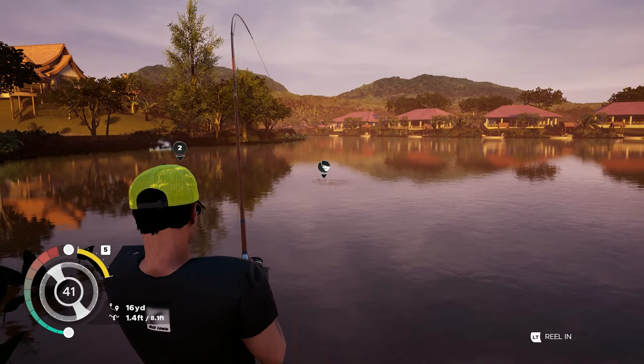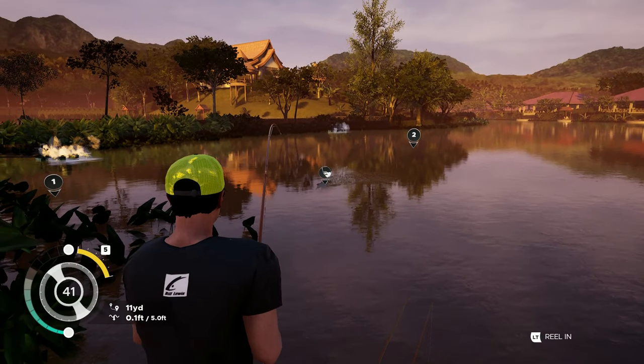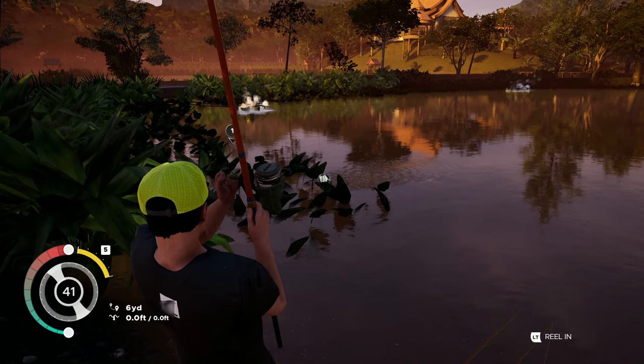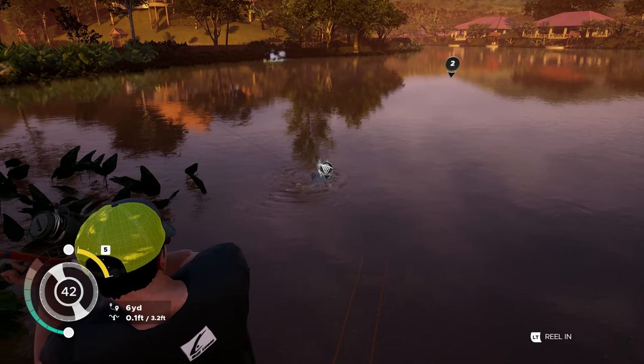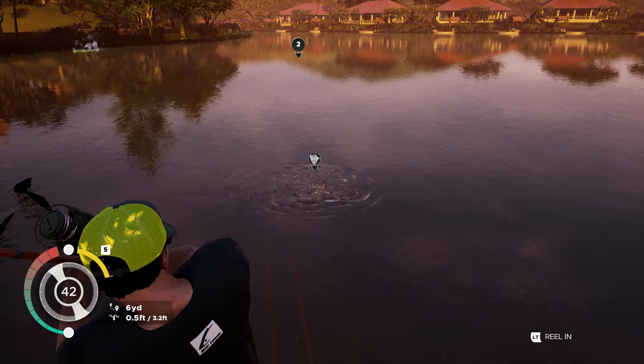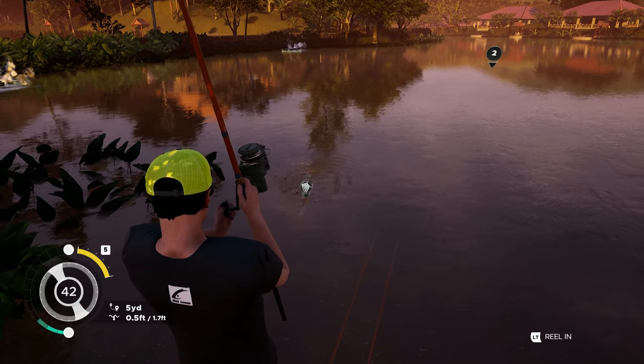Ah, rod number two is going off. That's the large double corn on rod number two. Now, this one's ready to come in. This is a Siamese carp. Let's get this in quickly. Get this in quick with rod number two. Might have a better fish on it.